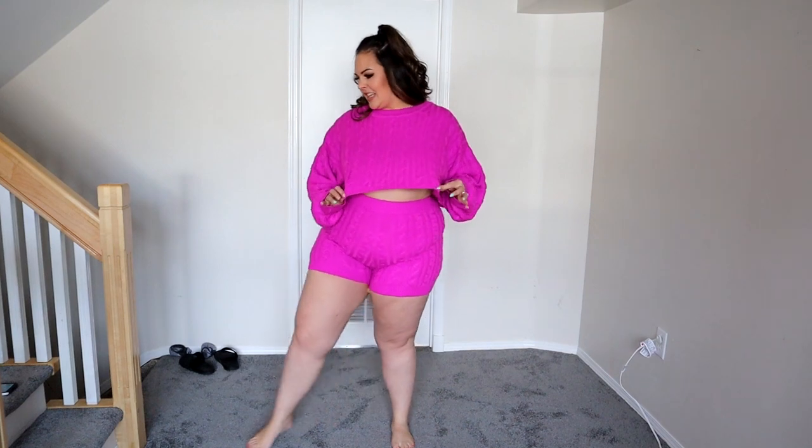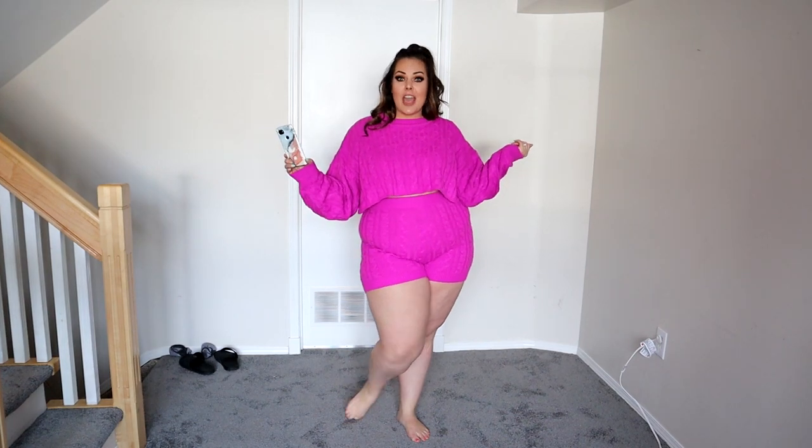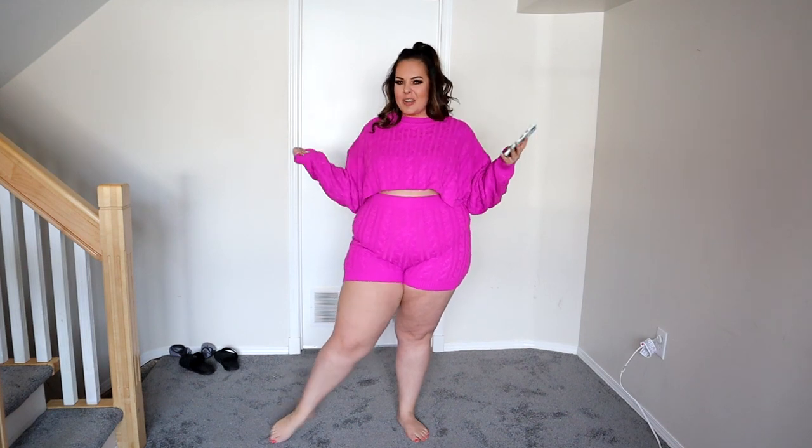Alright, so here is the first outfit. It is this cute little lounging set. I thought it was perfect to get for these lounging days that we have so many of now. You could work in this, right? Work from home, look cute, you know.